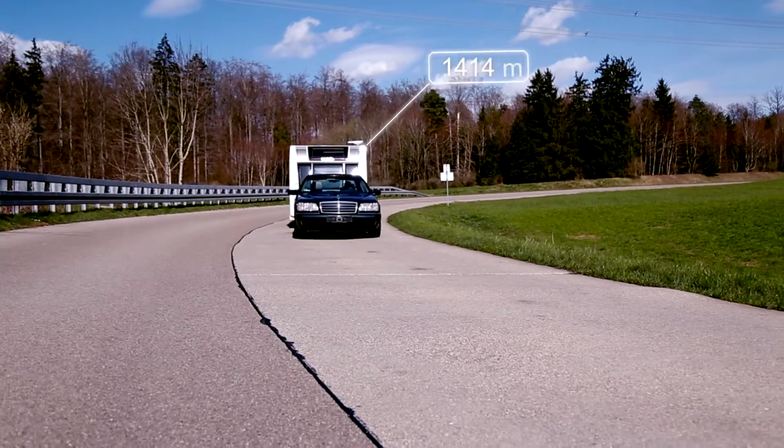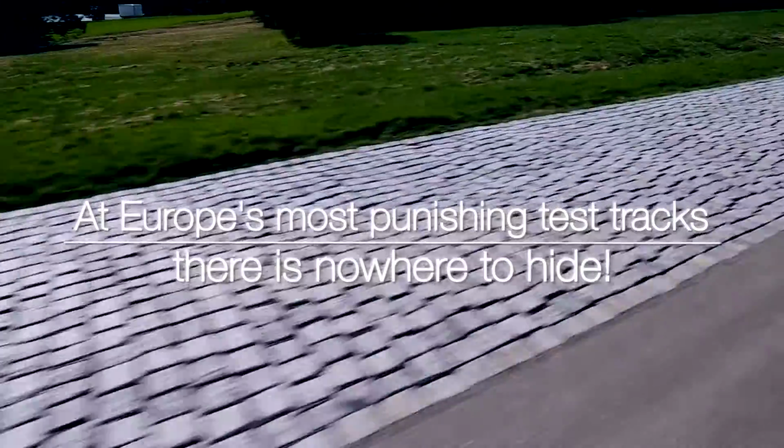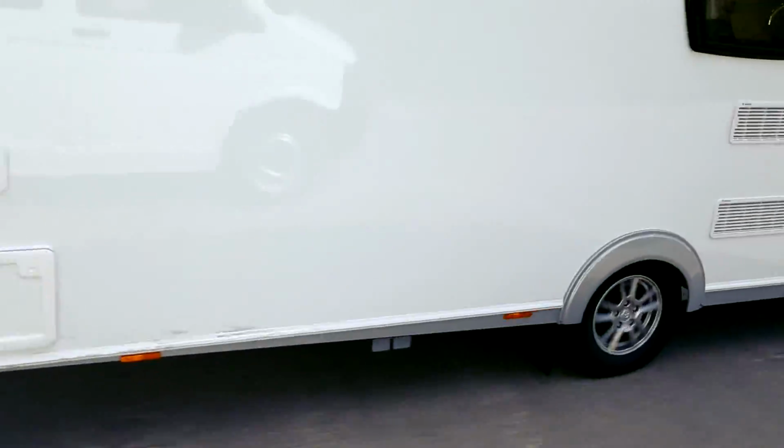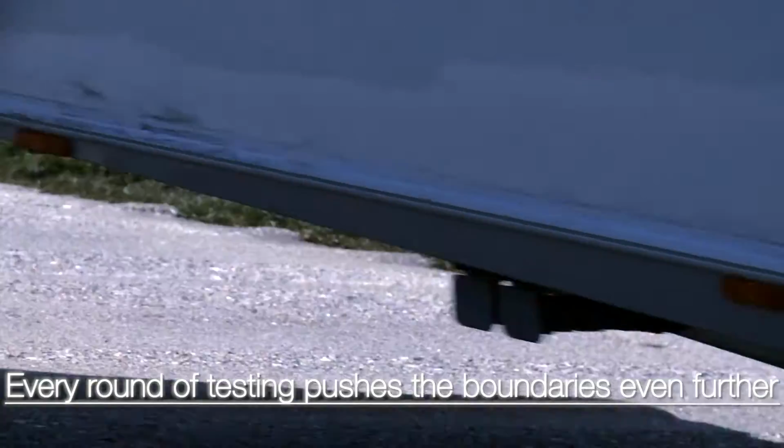The plan for day 1 and day 2 is to get 250 laps of that track under the belt of the caravan that we brought here to test. What we're testing this year is very extreme conditions. To be able to accelerate the test regime means that we have to make the tests more aggressive, the surfaces more aggressive that the product goes over.